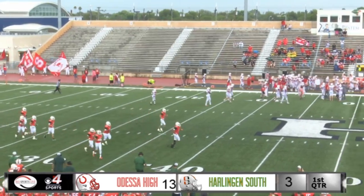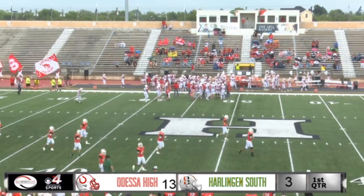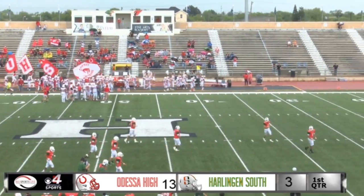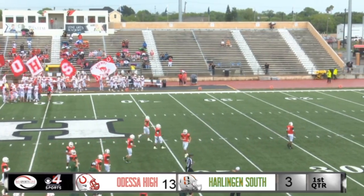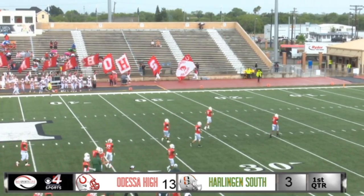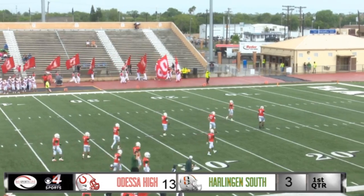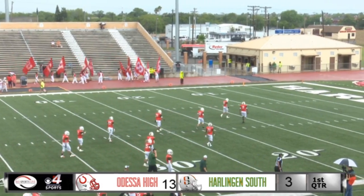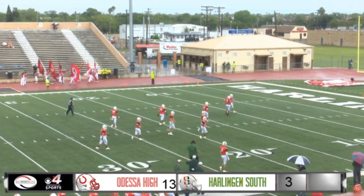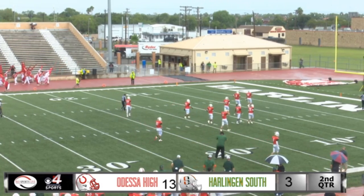14-3 is your score. Broncos over the Hawks. And what a good quarter we had. Early on, we saw 10 points scored, 3-7, I should say. And the Broncos are able to put on another one and are knocking yet on the 3rd touchdown right now. Harlingen South, aside from that first drive, has not been able to capitalize. Interception, and later not able to convert on 3rd down. So their offense is kind of stalled out a little bit, opening the door for Odessa to open up the score a little bit. But either way, good game here so far. Great first quarter action, and we're ready to start the second.